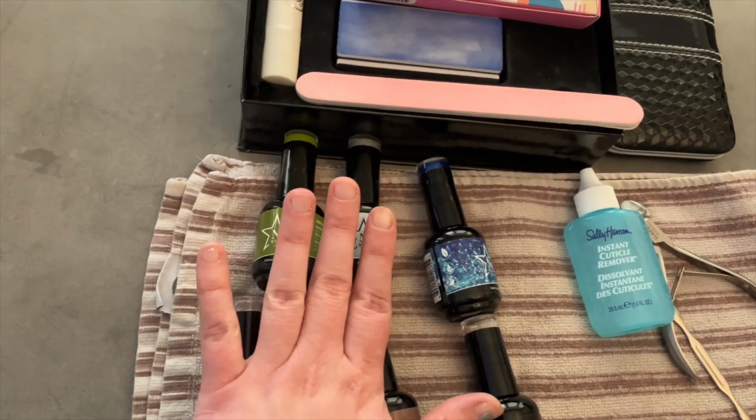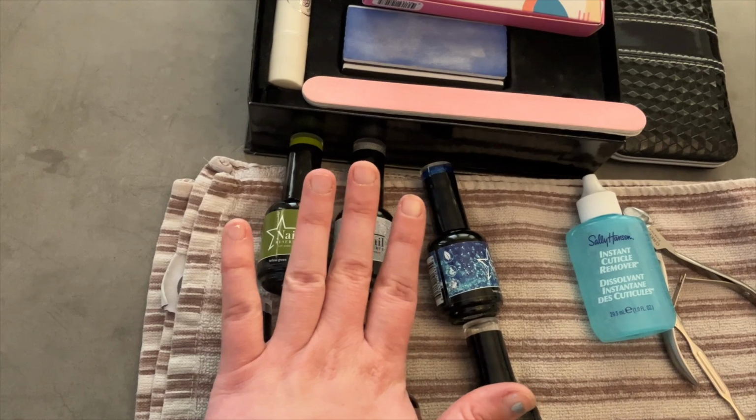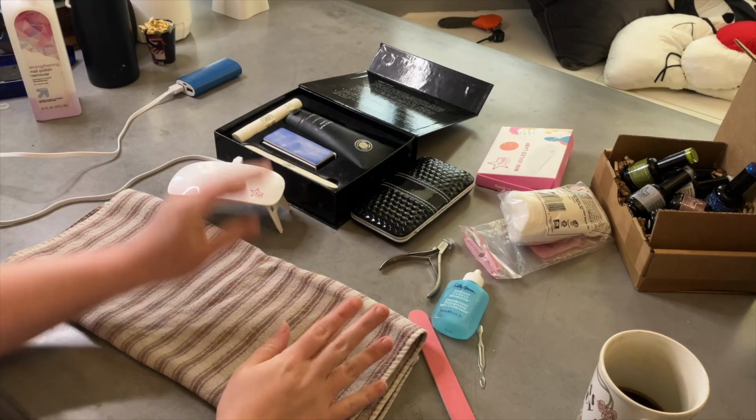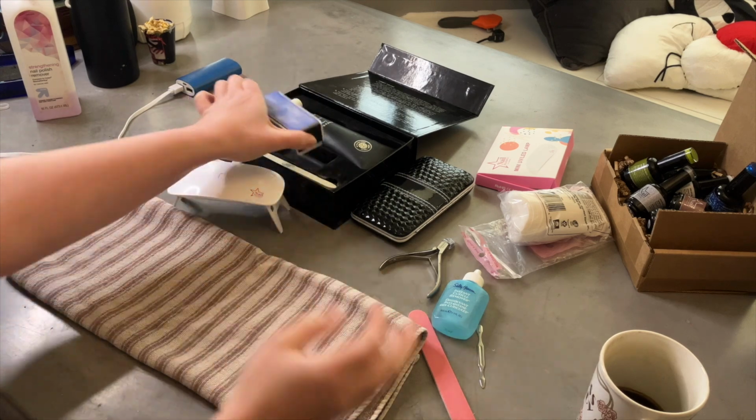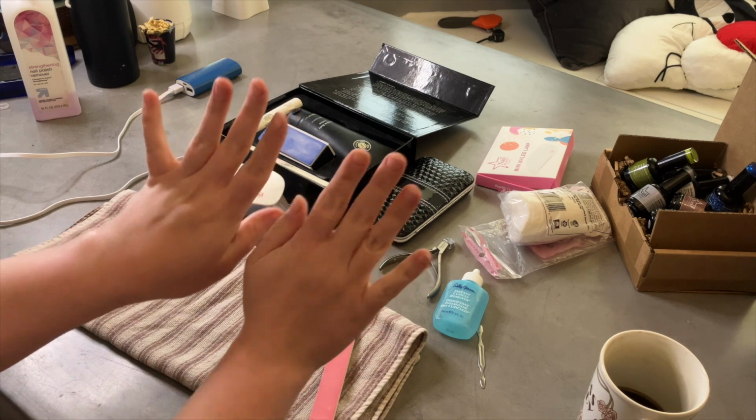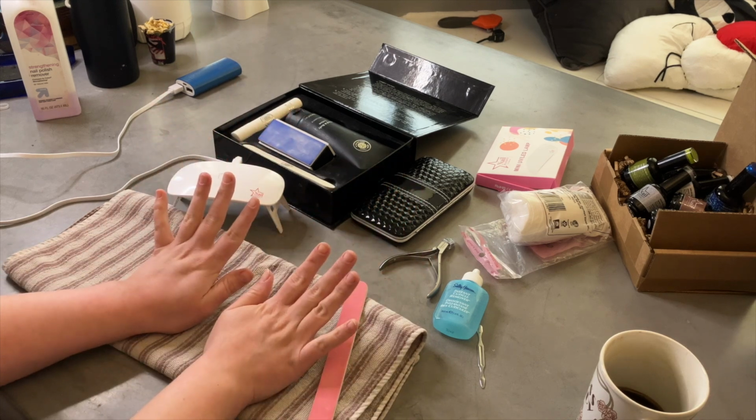So first I got to take care of these crusty dusty nails by taking off my cuticles. Now that I removed all my cuticles, I went ahead and buffed my nails with this and shaped them with a nail file the way I want to. I'm trying to grow my natural nails out, so I'm not gonna do any tips today.